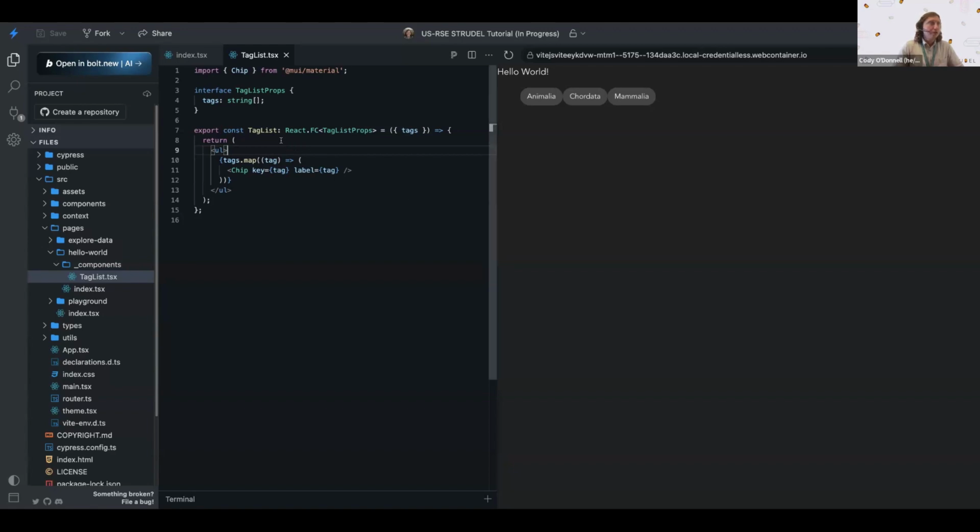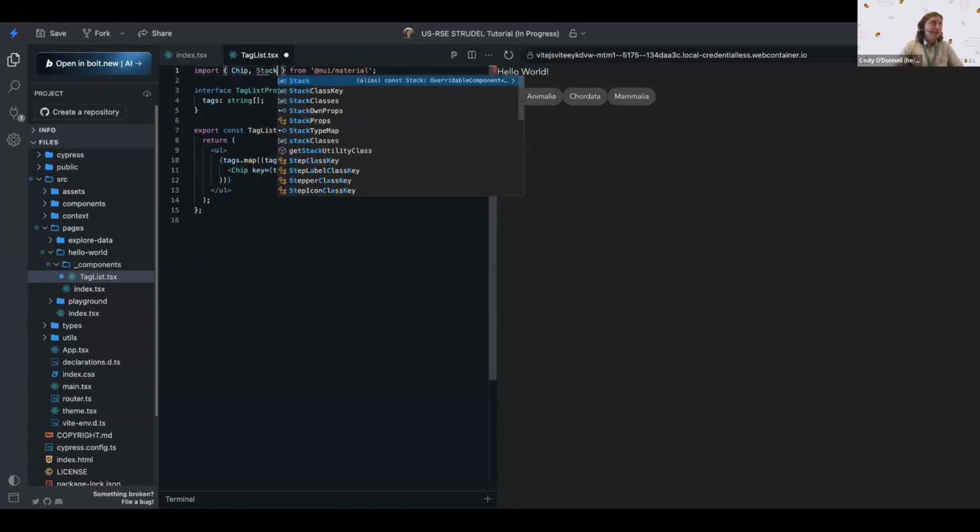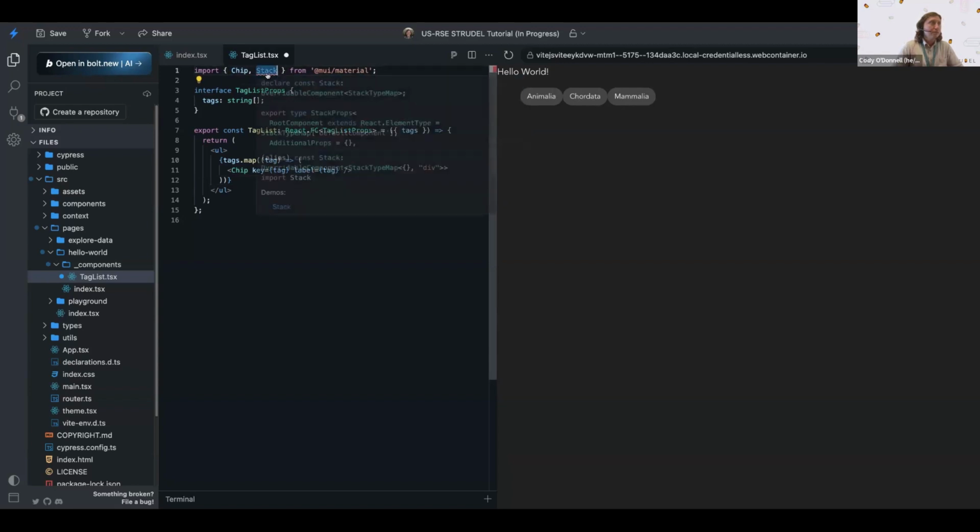Okay. Next, we are going to talk about the stack component from MUI. The stack component is used to display elements in rows or columns and use consistent spacing for the elements within a stack. And so what we want to do is use a stack to space the elements out in our tag list. So first, we're going to add stack to our import statement, and then we're going to replace UL with the stack component.